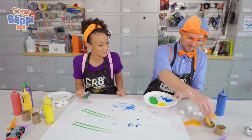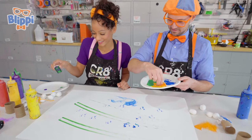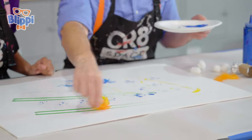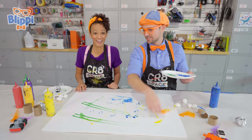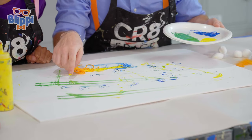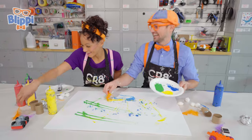Oh, ooh, sure. I'm going to use some yarn. Whoa, that's going to look silly. Oh, okay, here we go. Whoa. Now this is a masterpiece. It sure is. Whoa, look. It went over the wet paint. Yeah. It looks like the vehicle is sliding around, slipping and sliding.